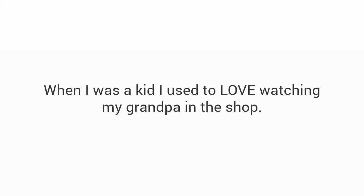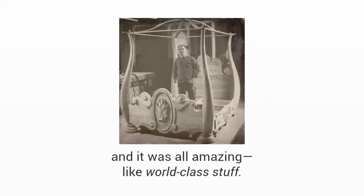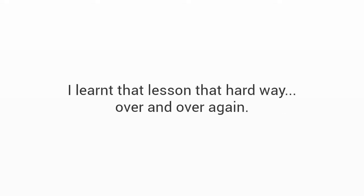When I was a kid, I used to love watching my grandpa in the shop. He can make anything. In fact, he built his family home from the ground up, including every piece of furniture, and it was all amazing, like world-class stuff. I wanted to be just like him, but apparently the woodworking gene never made it to my own dad, and it definitely didn't make it to me. I learned that lesson the hard way, over and over again.